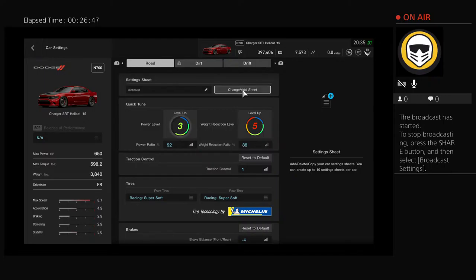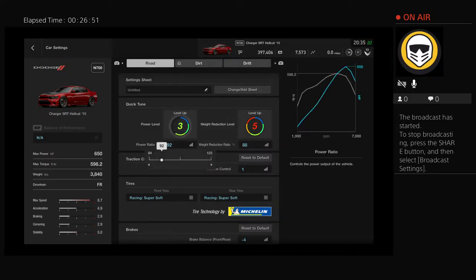But car settings. I have it at 650 horsepower, so essentially 92% of the horsepower available for the vehicle. The most I'm allowed to put on is 23% over the 100% horsepower, which is 869 horsepower, 799.7 foot-pounds of torque at 3,840 pounds. Yes, pounds. I've added weight and I've removed horsepower, down to 650.